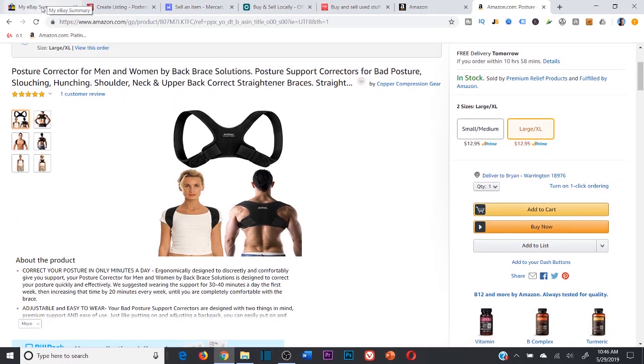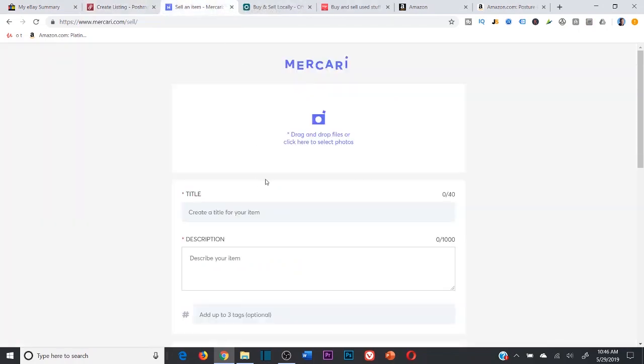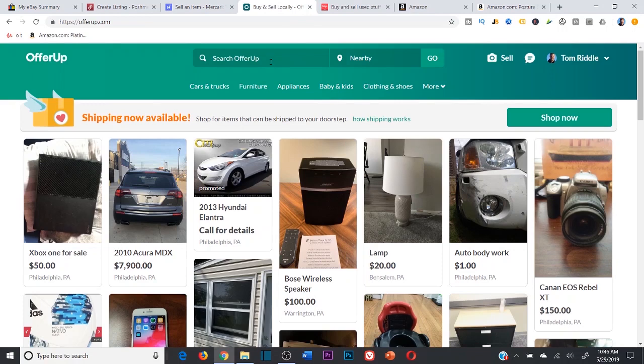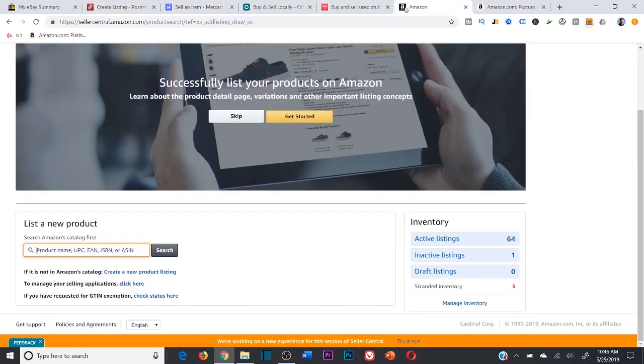I would list it on eBay if I weren't suspended, and obviously you aren't either. You're not going to be suspended from eBay. I would list this on Poshmark because it's a clothing-oriented item. I would list this on Mercari because it's just like eBay, and I can list anything on Mercari, so I might as well, right? And chances are this probably will sell on Mercari. Now I could also list this on OfferUp, but I'm not going to because it's not something big. Generally speaking, I list a lot of my stuff on eBay, Poshmark, Mercari, and on Amazon.